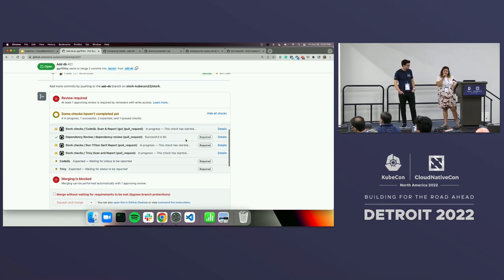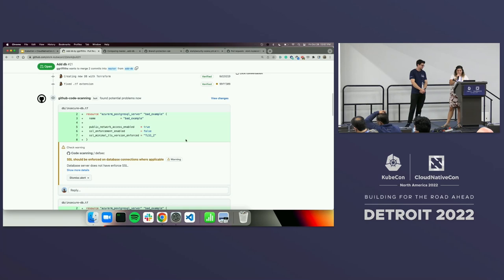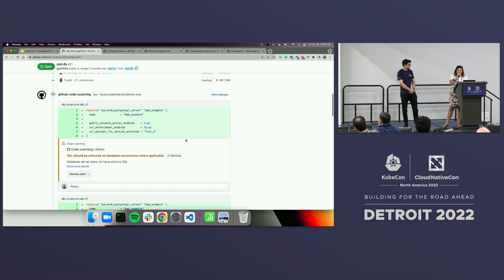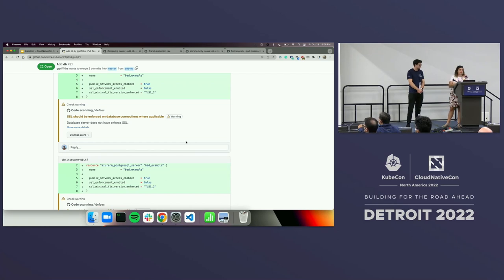In this case, my database, hopefully it will show that it's vulnerable, because it's not good code. I copied and pasted it from probably somewhere bad, somewhere on Stack Overflow, and it triggered pretty fast. It triggered our automation to run at the pull request level and automatically detected, hey, you have a vulnerable creation of this Terraform script that you're using to create a database. You can see the database connection and application, database connection where applicable.